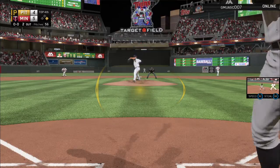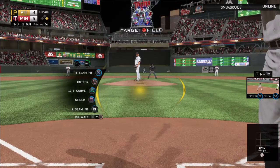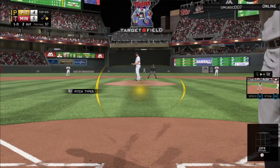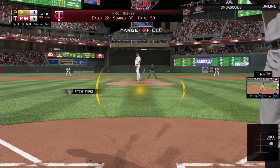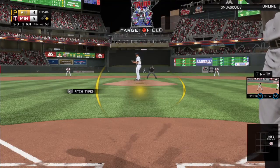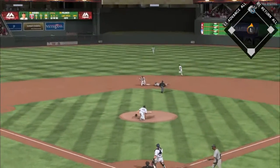Hughes comes set. Here comes the pitch. He'll start him with a breaking ball. Too low that time. It's ball 1. And he misses again, 2-0. A couple of tight pitches here to start this at bat. You can't really say you're getting squeezed, but he's not really getting any help either.